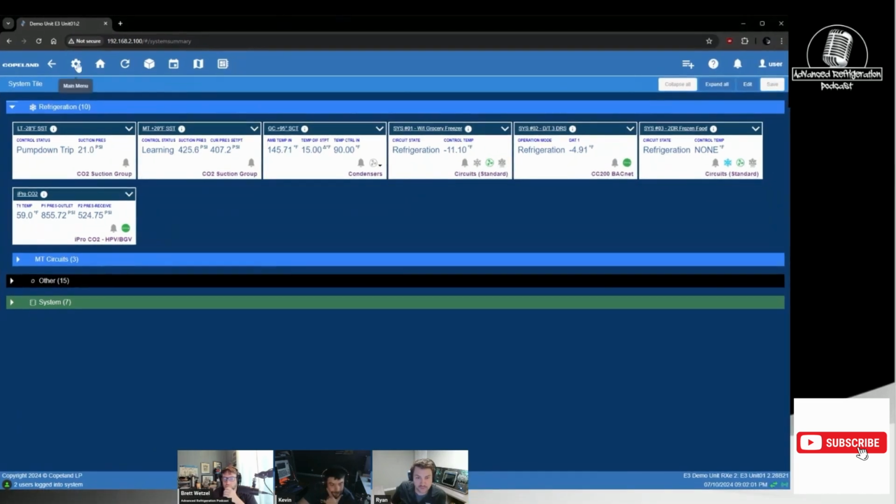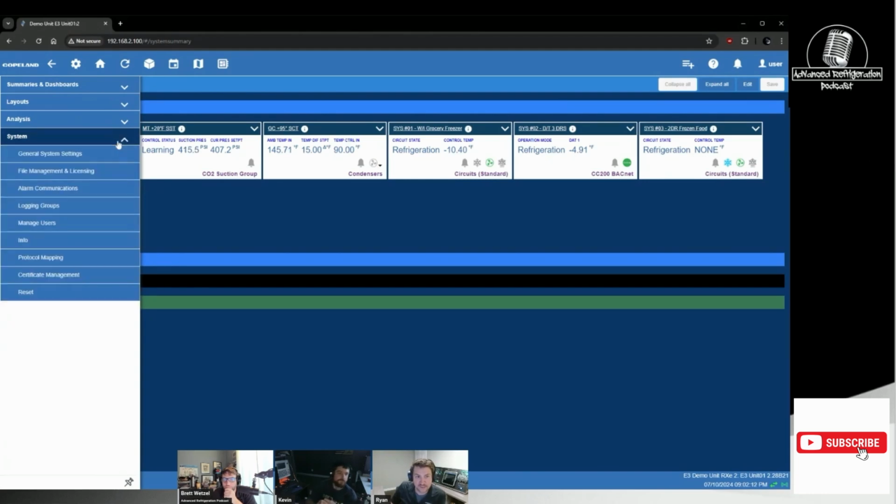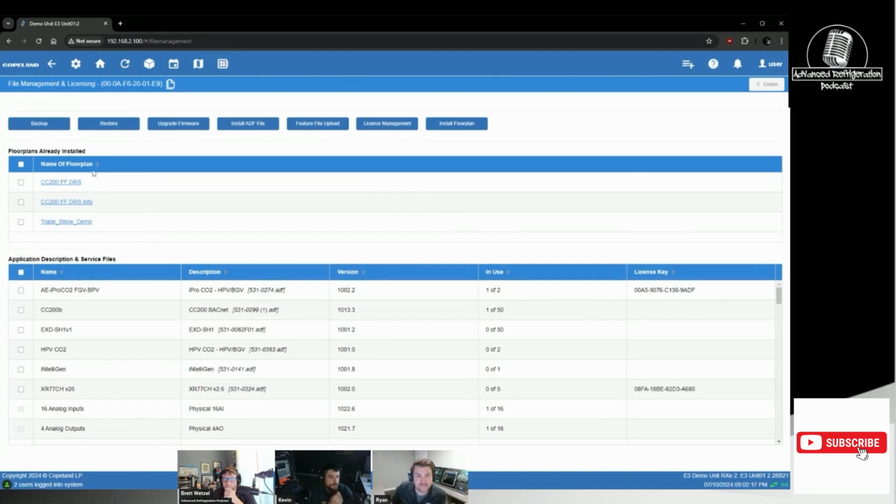But if you want to throw in an ADF, go to the cog or the gear at the top left and hit the cog. In the drop-down menu, under Systems, at the bottom, is File Management and Licensing. Then in this case, there's a button right in the middle. I'm connected remotely, but otherwise you'd have the same interface on the screen itself. You would have a USB key if you're doing it locally on the machine, not connected with a desktop. You would just choose your USB, or choose wherever on your computer you have the file loaded.